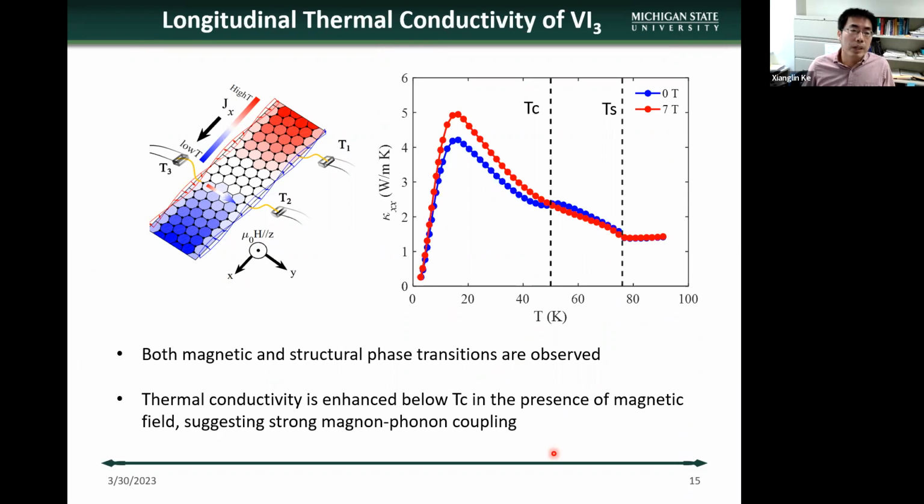Here we carry out the thermal transport measurements using the so-called one heater and three sensor technique. These three sensors are labeled as T1, T2, and T3 here. Such a setup allows us to measure both the longitudinal thermal conductivity as well as the transverse thermal conductivity simultaneously. Now let's take a look at the longitudinal thermal conductivity first. The figure on the right shows the temperature dependence of the longitudinal thermal conductivity measured at zero field, which is the blue curve, as well as at 7 Tesla, shown by this red curve.